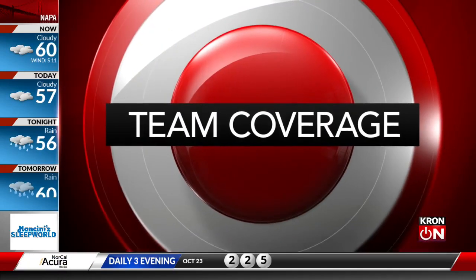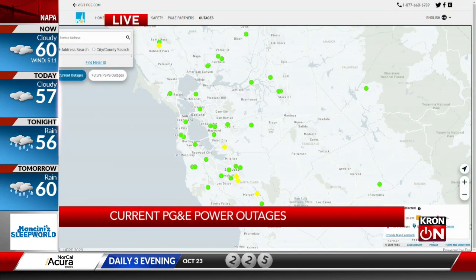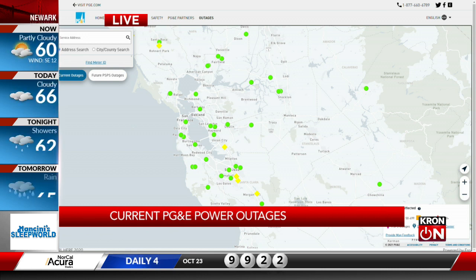Right now, taking a live look at the current PG&E outages across the Bay Area. The utility is preparing us that there might be more tomorrow. We can see there are still some customers affected along the Peninsula and also in the East Bay. The green indicates 1 to 49 customers affected. The yellow diamond shape is 50 to about 500.